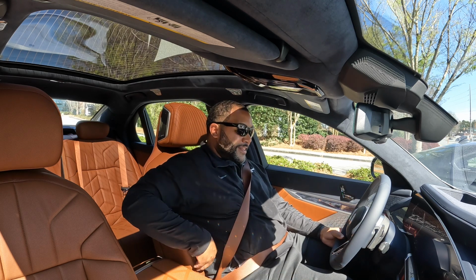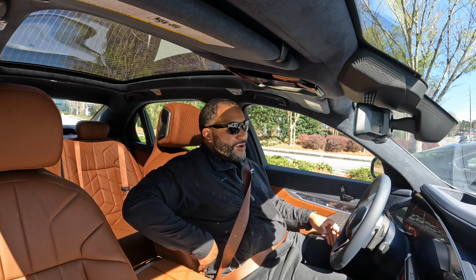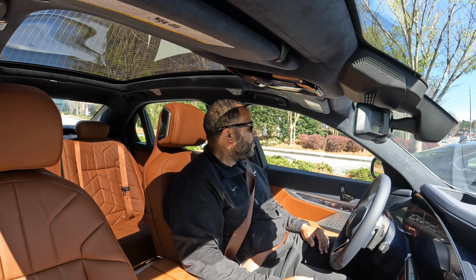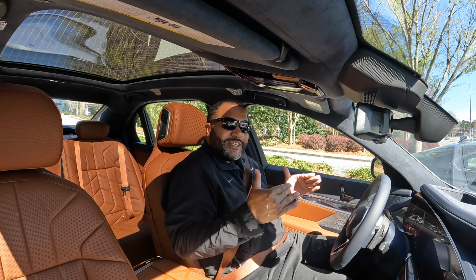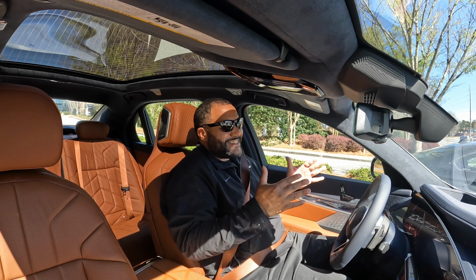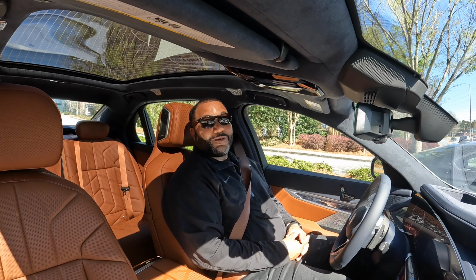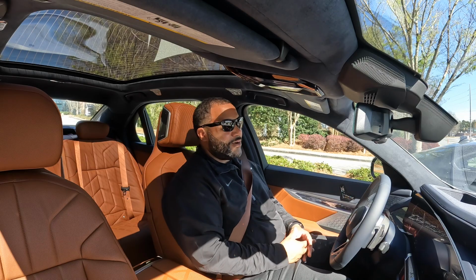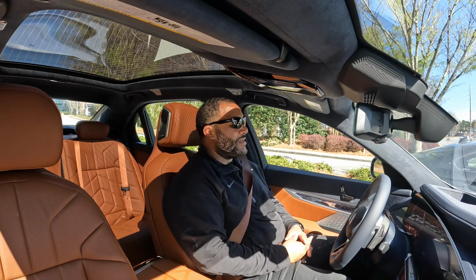I mean, when I put it in sport mode, it's like the lumbar just kind of came around, and immediately it squeezed me a little bit. That's what I'm talking about. I like that. It lets you know, it kind of sets the tone, like, okay, you want sport mode, boom, here it is.